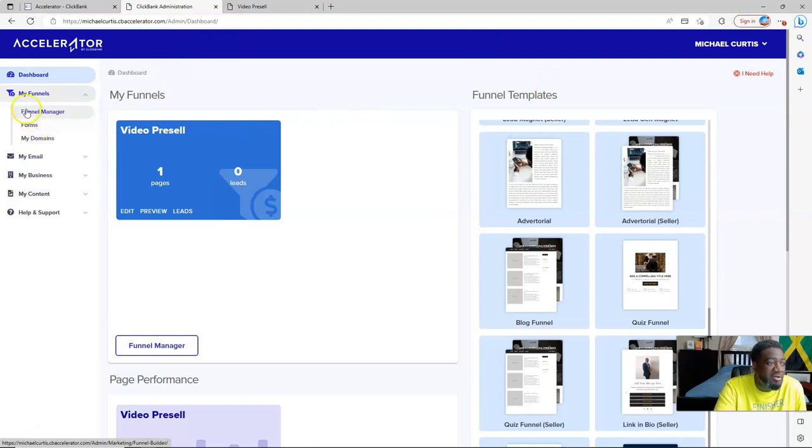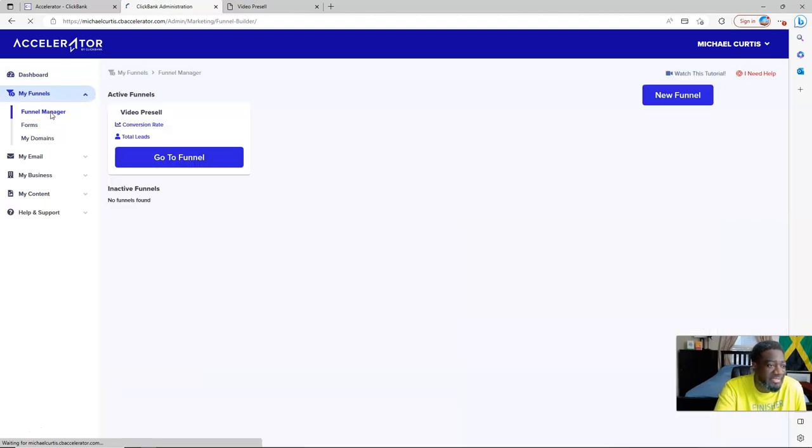So now let's click on the funnel manager here. And we can go to funnels, we can see here. New funnels, go to funnel, we can watch a tutorial. Now what I also like about this is everything comes with a video. So if you think you're going to struggle a lot with this, don't be, because everything comes with a video and it's going to show exactly what you need to do. So let's watch this video real quick.